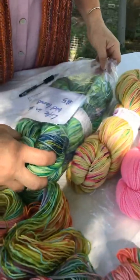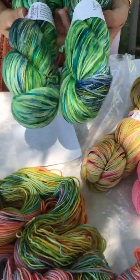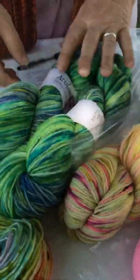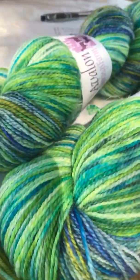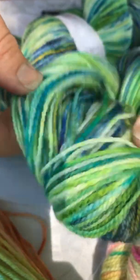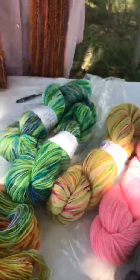And then the last one, this one is called Life in the Wetlands, and I was doing all these coordinated ones, and I decided to throw in a few that were from the same dye lot. So these are actually two from the same dye lot. Have a lot of speckling going on, but if you wanted to make a bigger project, it would be useful to get two while they're on the table.